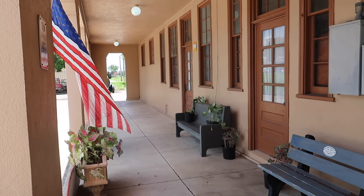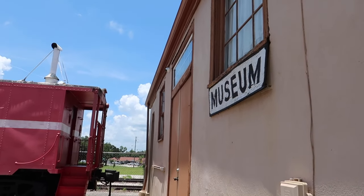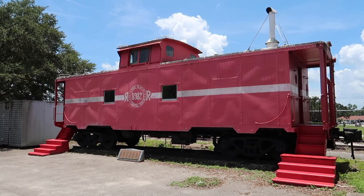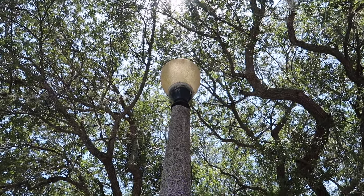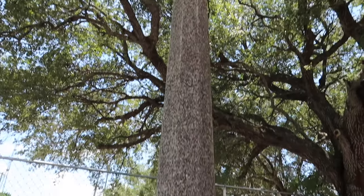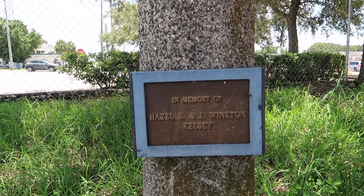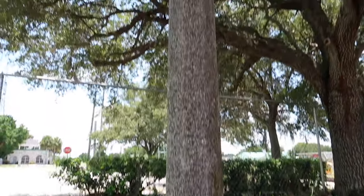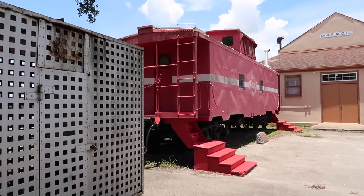Hey, buddy. Now on the outside, I'm gonna walk around and take a look at the train tracks. Far side of the museum, check it out. We're just inside there. Very cool. It says Lake Placid Historical Society right there, car 8982. Tucked away underneath this tree over here, you really can't see it. It's out of plain sight, but this old light pole is a memory of Hazel S. and J. Winston Kelsey, whoever that was. But it's just kind of tucked away over here. It's got some age to it. It's a concrete light pole right on the far side of this caboose.